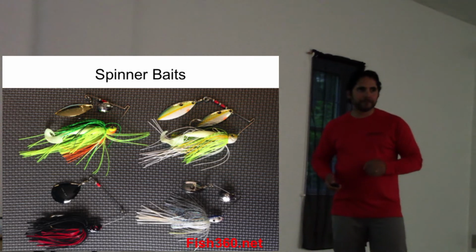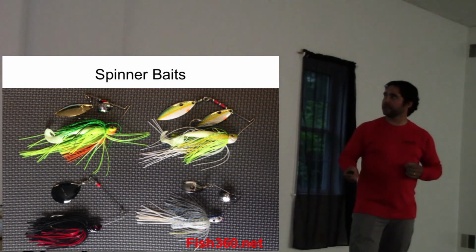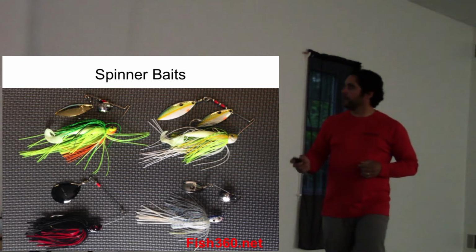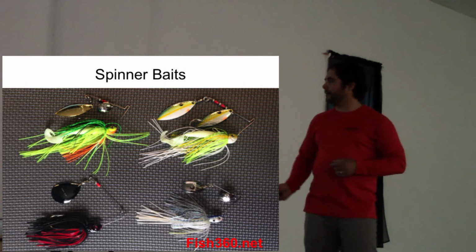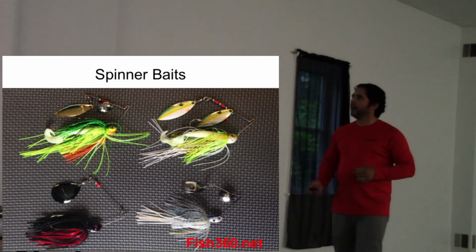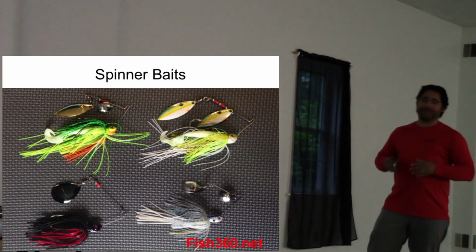Do they work on smallmouth as well as largemouth? Yes, absolutely. The only thing you may want to do is downsize a little bit. Like this one here is a little bit smaller. You see the skirt's a little shorter. They definitely work on smallmouth. The cool thing about spinner baits is they catch fish.